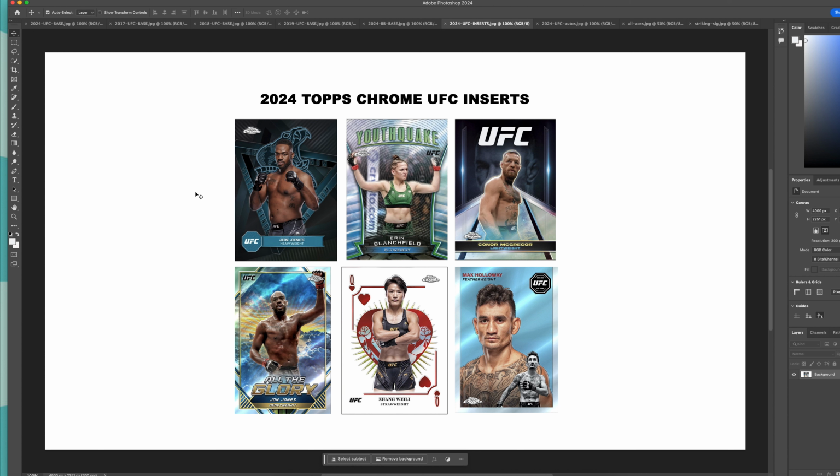The main thing about these is I wish they had more action shots. I'm so sick of everyone with their arms in the air, just standing there. So I was really hoping for more. Youthquake is something I believe they have in baseball. That's very popular. You have Aaron Blanchfield here.